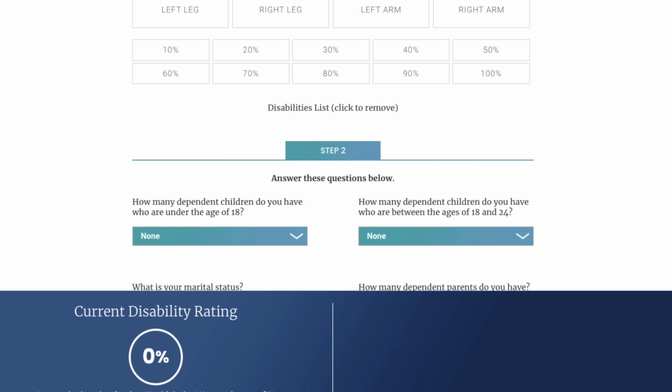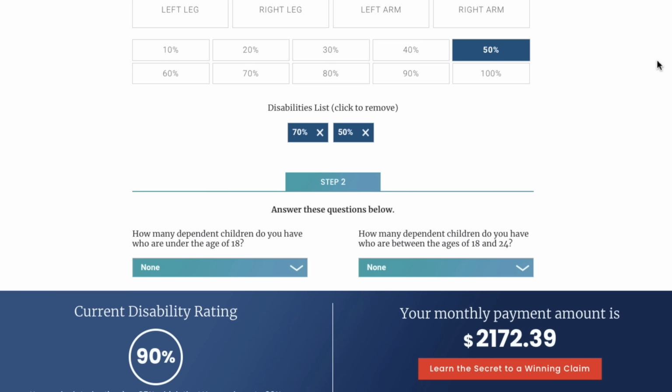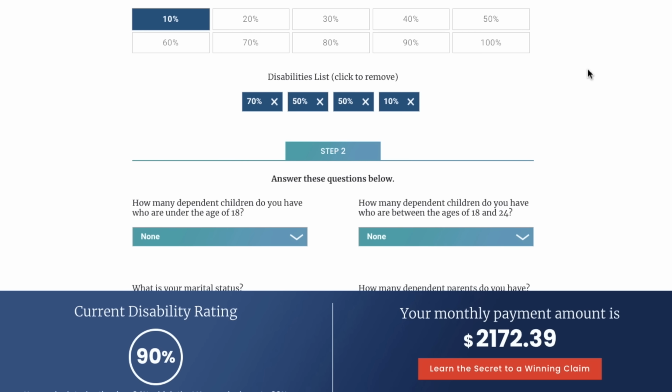All right, so let's see what this would look like. You go highest rating first. We have 70% for depression, and then 50% for migraines, and then 50% for sleep apnea. And then you add the lowest one last, which is our anchor point, 10% for tinnitus. And that would get us to 94%, rounded down to 90.